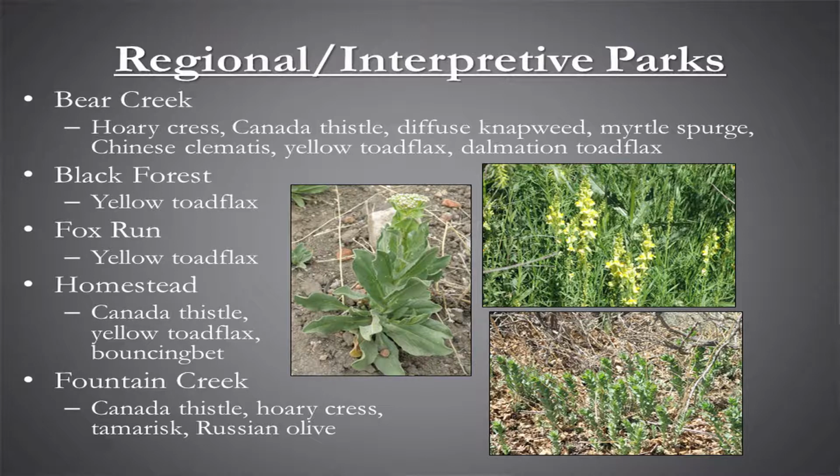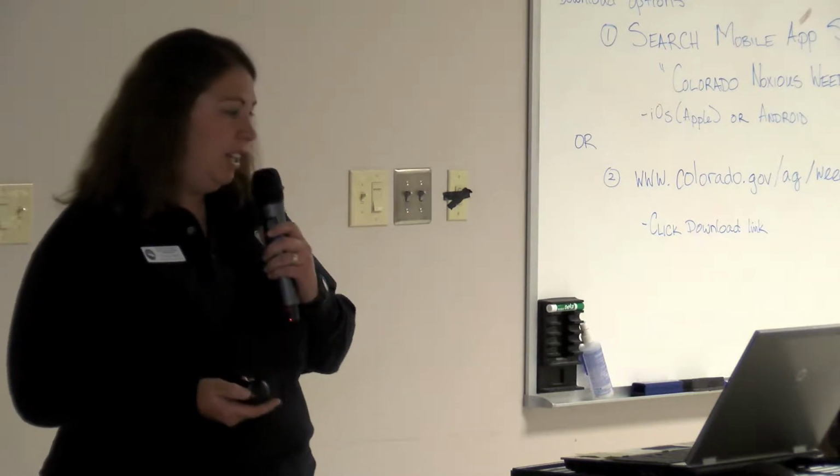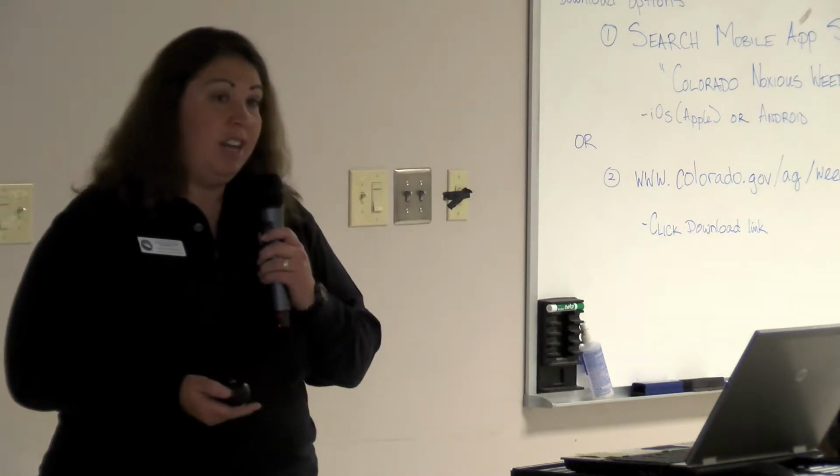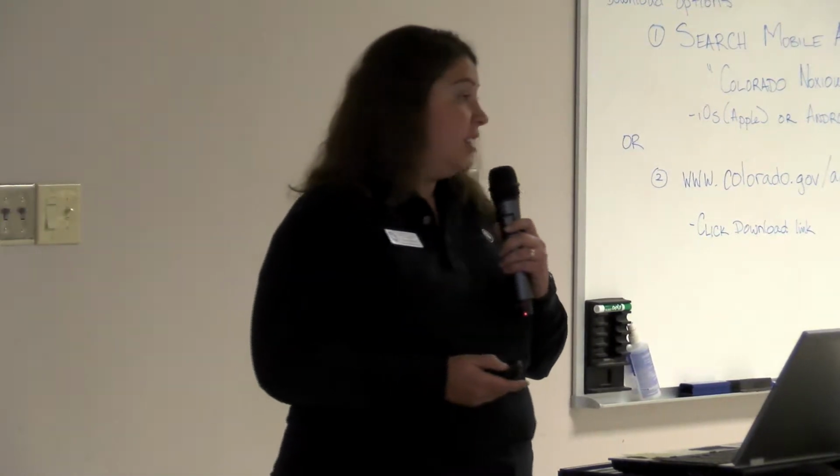Bear Creek has a pretty good diversity of noxious weeds. And you can see, being located in the city, that would make sense. It's got a lot of the escaped ornamentals in it, as well as some others like the knapweed and thistle. Black Forest and Fox Run, which had traditionally been more isolated up there in the north, just really had problems with the yellow toadflax. Homestead Ranch has got some wet areas, which has the Canada thistle.